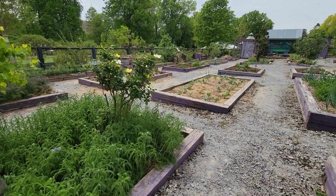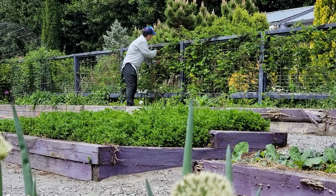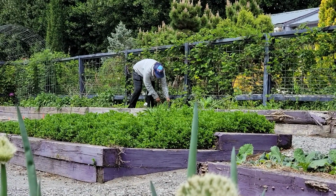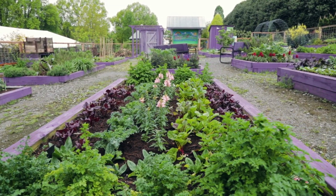Another example of sustainability thought is in the renovation of our kitchen garden. We have rotting timbers that we've replaced more than once, and we've come up with replacing the timber with manufactured stone that will last many more years and not have to be replaced.